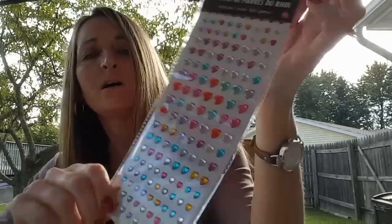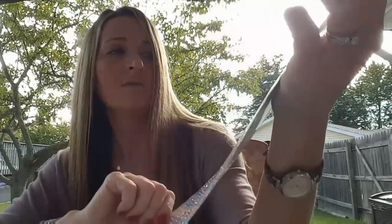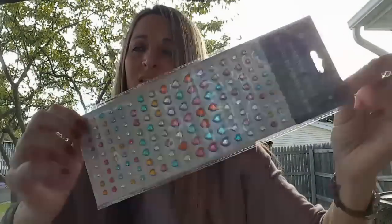I found some of these rhinestone stickers. You get 150 of them. I thought that was cute. I like to decorate the cards that I send out to you guys. So I went ahead and picked out the hearts. They had different shapes, but I like the hearts, so I picked up the hearts.